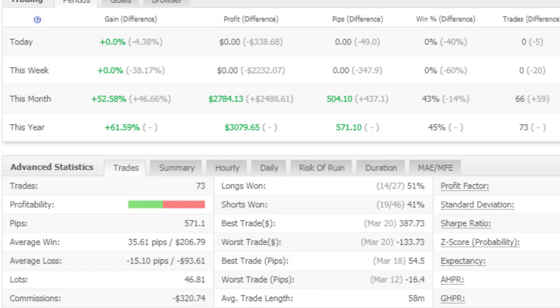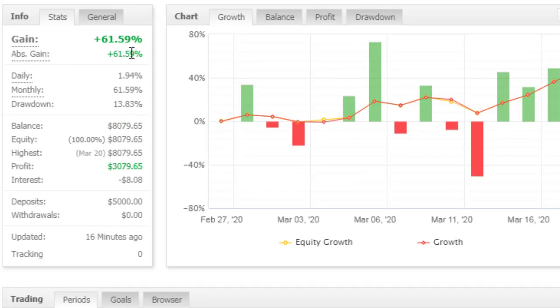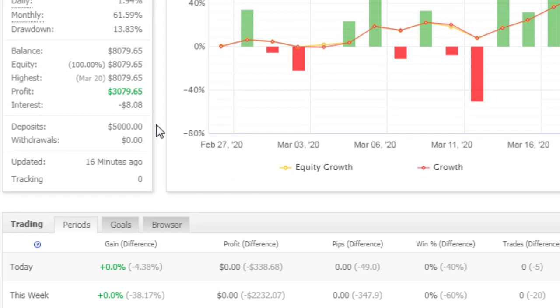Our expectancy, almost 8 pips, guys. That means every time we throw a trade, win or lose, if we throw 100 trades, we should get 800 pips profit. And it's close. We've got 70-something trades, 571 pips profit, which is 61% account growth, because it's compounding.